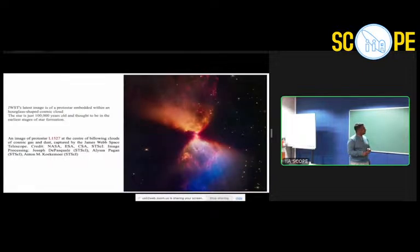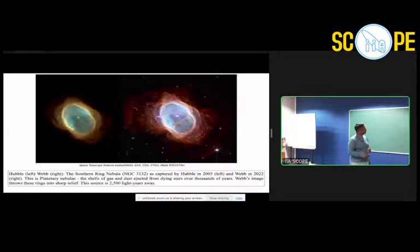This is a dying star. This is what Hubble saw, and this is what JWST is seeing. You can see the details around this dying star. Dying means it's in the end stages of its evolution, so it's exploding and throwing away material. How this material has been thrown out can be studied by JWST in much, much more detail.